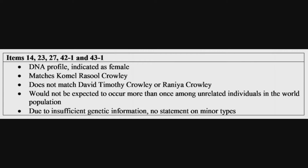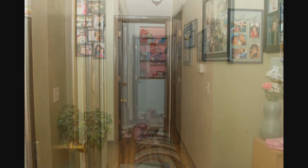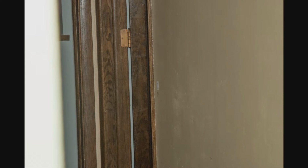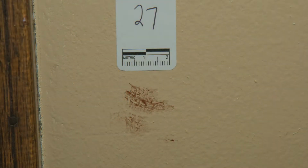So far, the blood we've been seeing throughout the home has all been Comel's for the most part, right? The large amounts. I was looking at these photos to see if there was any other blood or if it's just this one little spot. Of course, with the images, sometimes it's really hard to tell, but it does look like it's just one little swipe. So here's item 27. Maybe a couple of swipes here, maybe a couple of fingers passing by. But it looks very out of place. There's no other blood in this area. It looks kind of like a finger swipe.